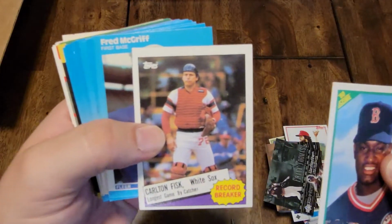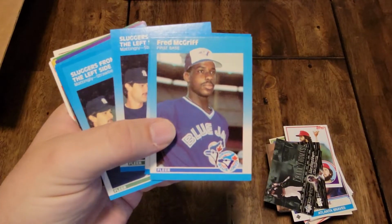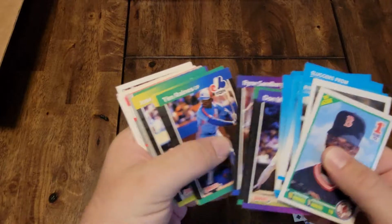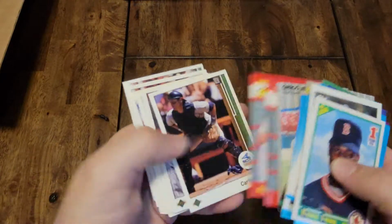We have a Mo Vaughn rookie, unfortunately. There's a Fisk. There's some of these. I don't know if this is actually his rookie or not. Someone can let me know. There's a Sandberg in there. I've got to go through these and organize them later, just for the records, since I didn't have the full set.